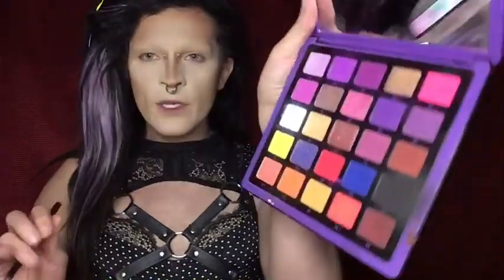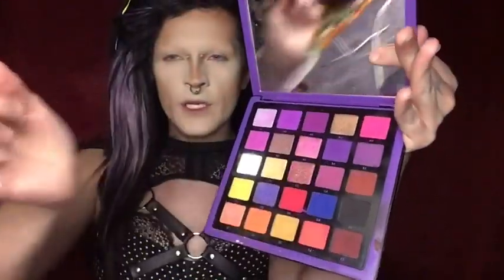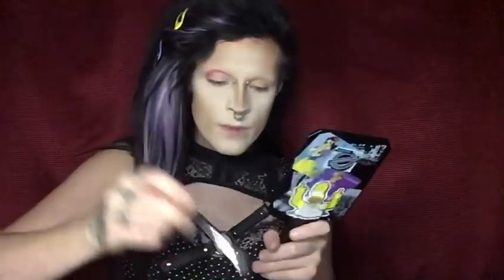I really like to pack on some pink with just whatever brush you want to use. I'm going to be using the Norvina Volume 1 palette. I'm going to be using A5. Get into there and just pack on that color. Good smoky eye.